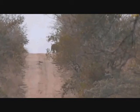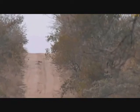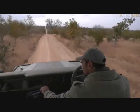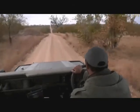Now, I know if I do drive closer, they'll probably run off. But look at that. Let me just go a little bit closer. Maybe we can get a view of them. Two male kudu sparring. Oh, that's interesting. I haven't seen that for a very long time.